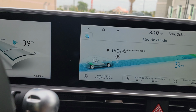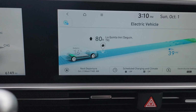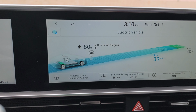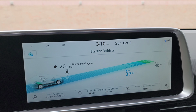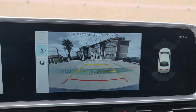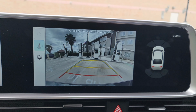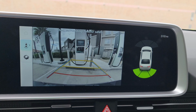But I already started out my day driving to Temple and back, so I'm all the way down at 16%. So I'm going to stop at the La Quinta Electrify America location in Seguin and find out just how long it takes to go from 16% to 100% battery, because I need the full pack to get there and back since I don't have charging when I get there. So let me get plugged in. I'll update you as we go.